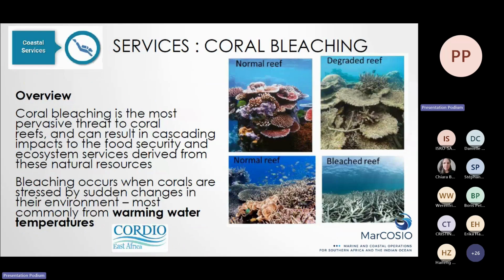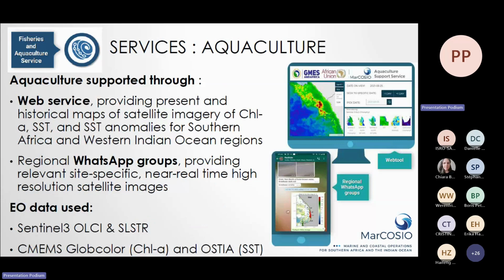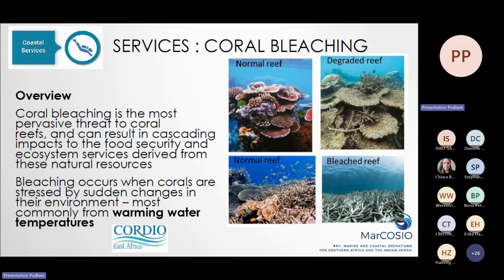This is some more of that. This service can be translated onto the West Coast, but also, of course, in Tanzania, where we're looking for potential fishing zones. This will also be useful. Data we're using is OLCI and SLSTR from Sentinel-3, but also OSTIA was also producing anomalies. And in the coral bleaching product, similar to NOAA Coast Watch on the east coast of Africa.